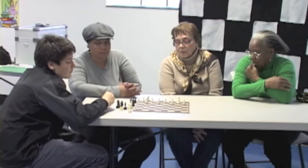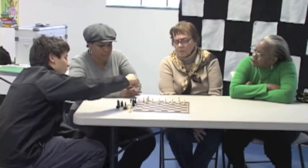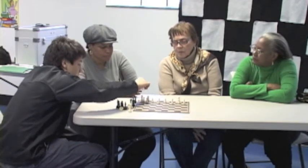The next pieces would be the rooks. They can move. They're very useful, but they're kind of stuck at the beginning. It'll take a while for you to be able to move them. Okay. They go on the corners.